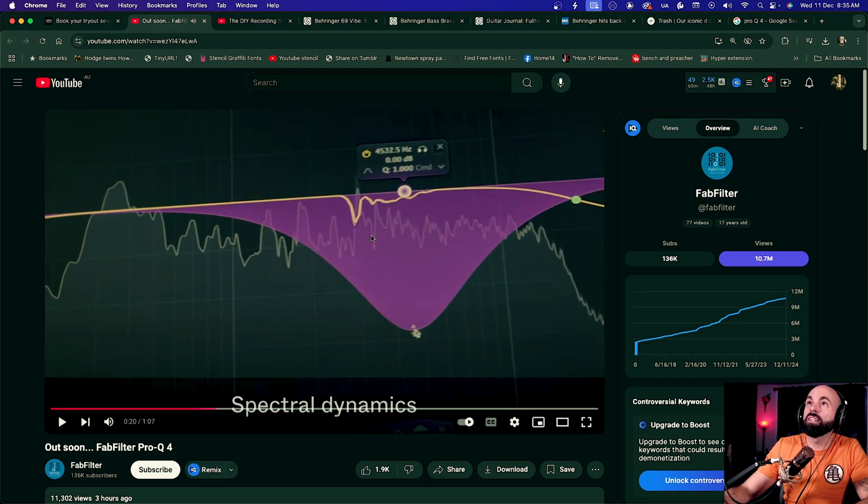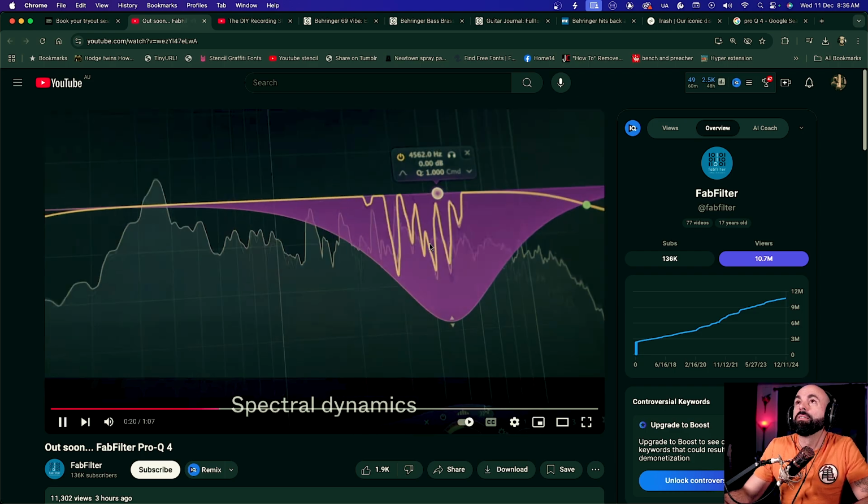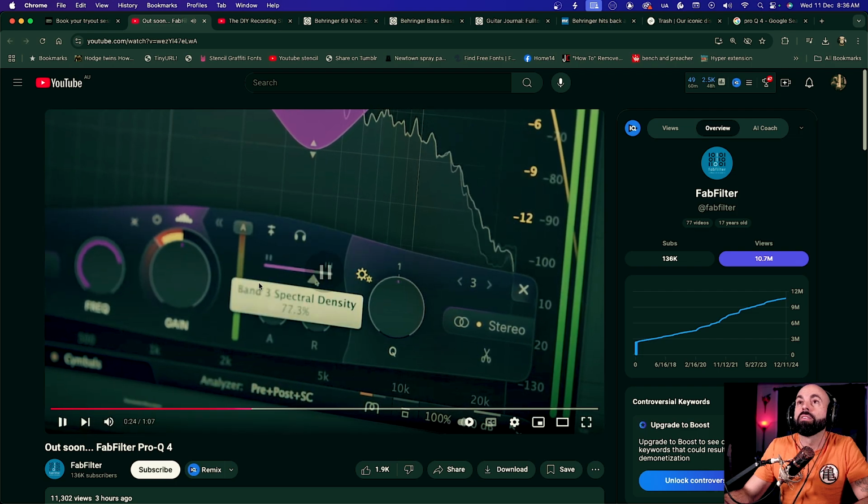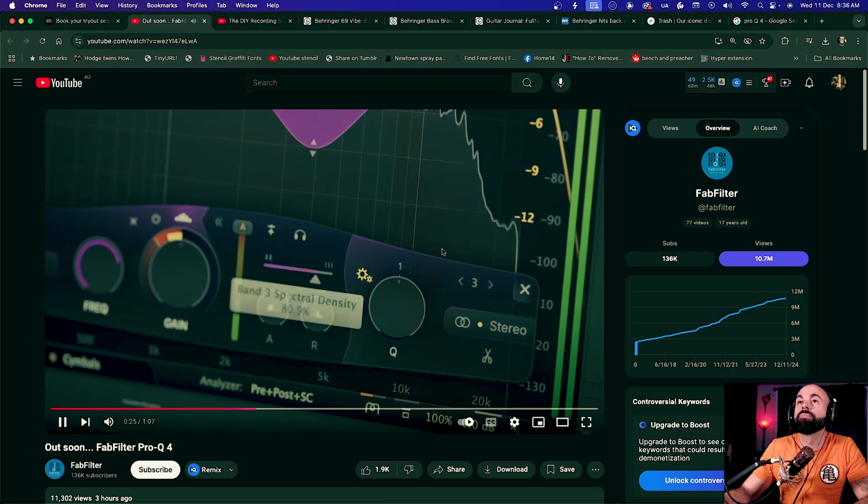So this is interesting. They've got full spectral dynamics this time. Something akin to resonator suppression plugins, which looks dope. This is really cool. I'd expect to see this in an update because everyone else is doing it. They've got a spectral density thing here. That's pretty cool.